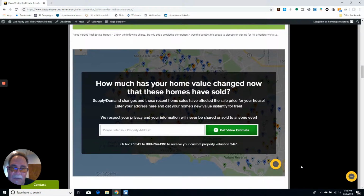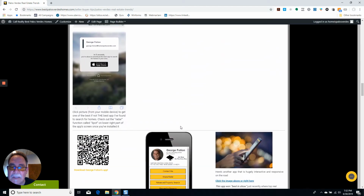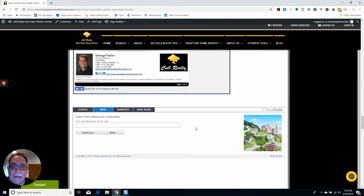The other stuff that you can use on this page, you can use a quick what's my home worth thing. Now remember, if you use any of these online, what they call AVMs, automated value models, they're really inaccurate because they can't nuance view, condition, micro location, or lot utility. But you can get an estimate, a quick idea. And there's some other tools that you can use for free here. I particularly like this one a lot because it gives you market reports based, again, on supply and demand issues.